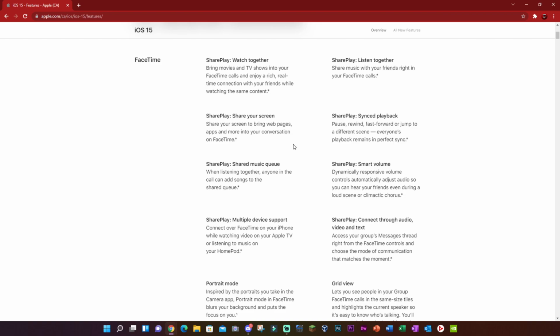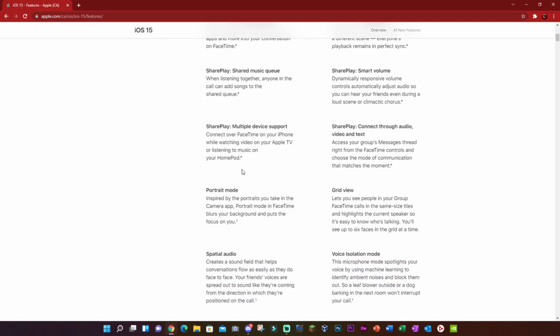And smart volume, I don't really know what that is. Oh, you can change the volume of your screen share, I'm assuming. In the scenario it's showing, if there's a loud scene, you can turn up the volume and maybe scare your friends. There's also multiple device support, so you can watch your video on your Apple TV while listening to your music on the HomePod, which is Siri. It's like Google Home, just Siri now.